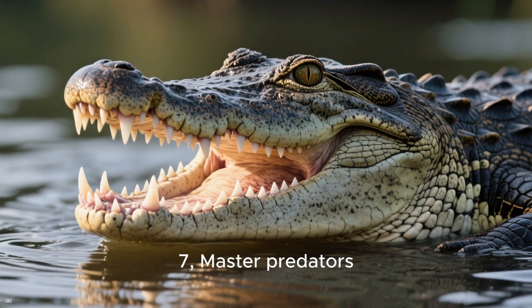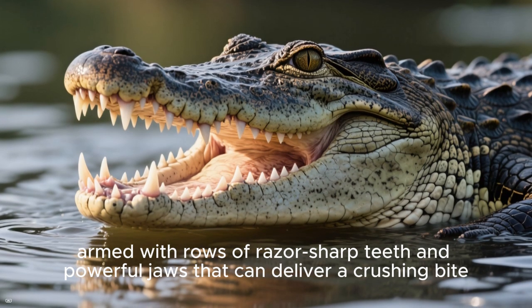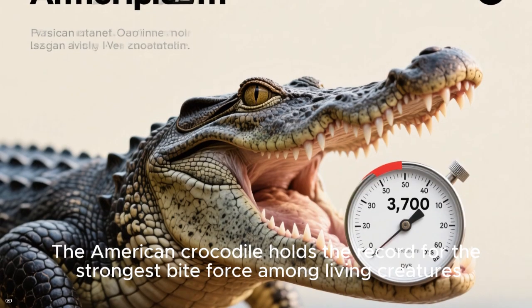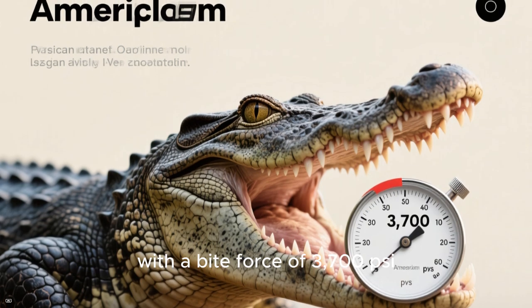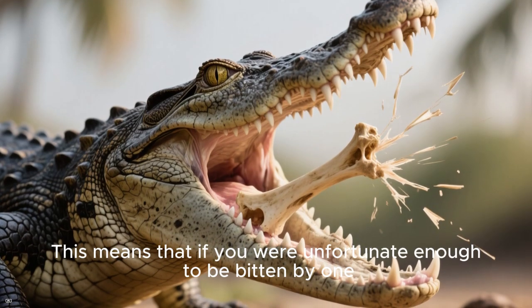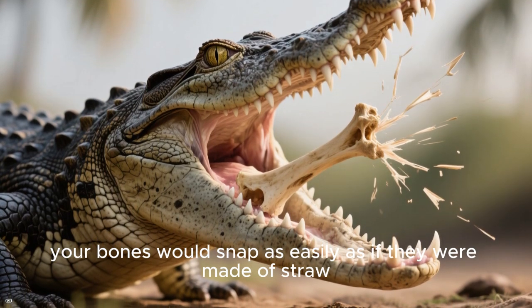7. Master predators. Crocodiles are formidable predators armed with rows of razor-sharp teeth and powerful jaws that can deliver a crushing bite. The American crocodile holds the record for the strongest bite force among living creatures, with a bite force of 3,700 psi. This means that if you were unfortunate enough to be bitten by one, your bones would snap as easily as if they were made of straw.